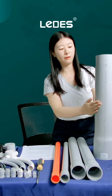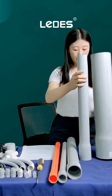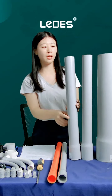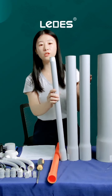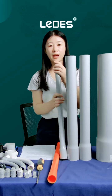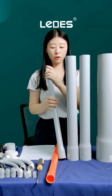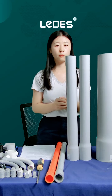This is our rigid PVC conduit schedule 40. This one is the 4-inch. This one is the schedule 80 2-inch. This one also is 2-inch, but it is schedule 40. This one is 1-inch. So we have a full range of sizes from 1/2 inch to 8-inch for schedule 40 and schedule 80. Here we just show you some samples, but not all the sizes. So if you need more sizes, you can contact us. We can send you the data sheet for further information.